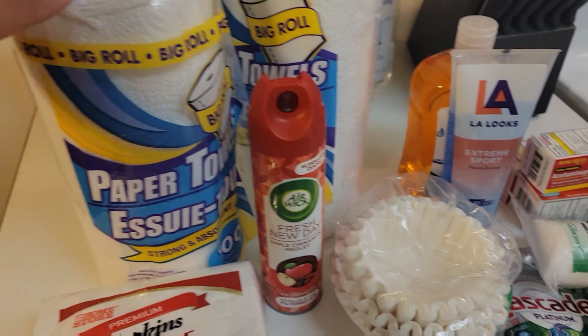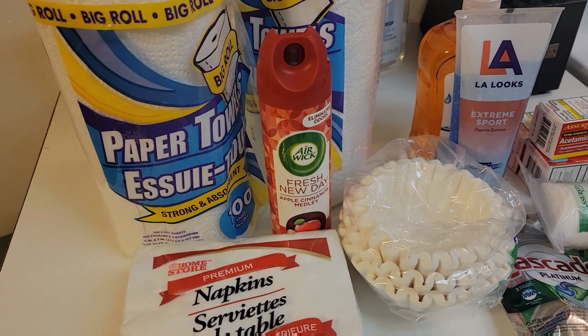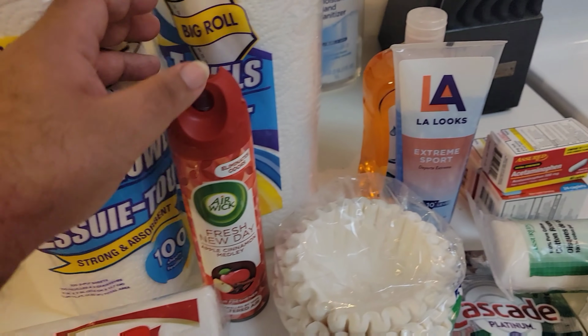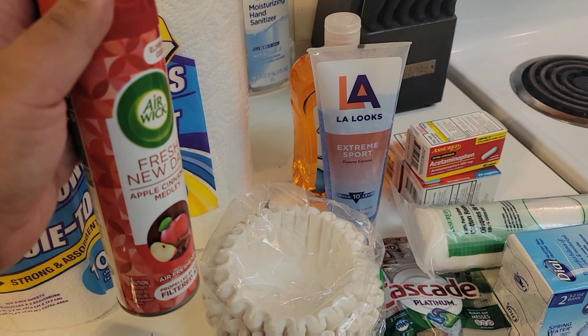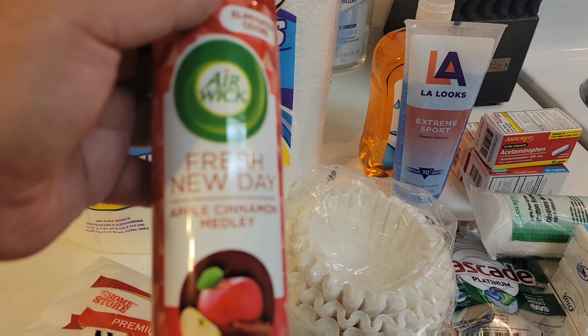So I just got two things of paper towels, some napkins. They didn't have a lot of napkin selections, they really just had this one. Got me some air freshener. This is bomb, you know, fall season vibes. Okay.